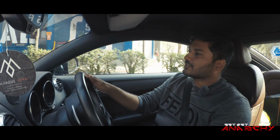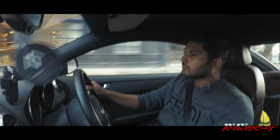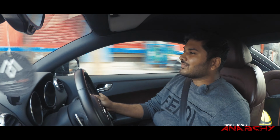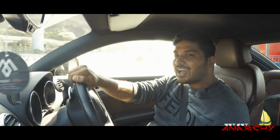A little bit of space. Usually roads are quite cramped. You can actually hear the su-tu-tu-tu-tu coming from the turbo. That is absolutely beautiful.